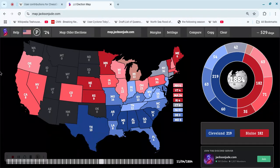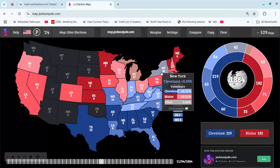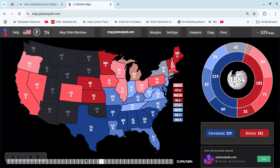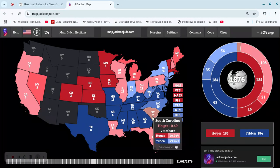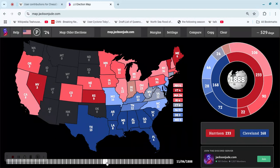As an example, in 1884, as we all know, the election came down to New York, which Cleveland won by less than a tenth of a percent. In 1876, the election came down to a bunch of Republican swing states, most notably South Carolina, which Hayes won by around half a percent. In 1888, the election came down to Indiana and New York, which were both very close states.